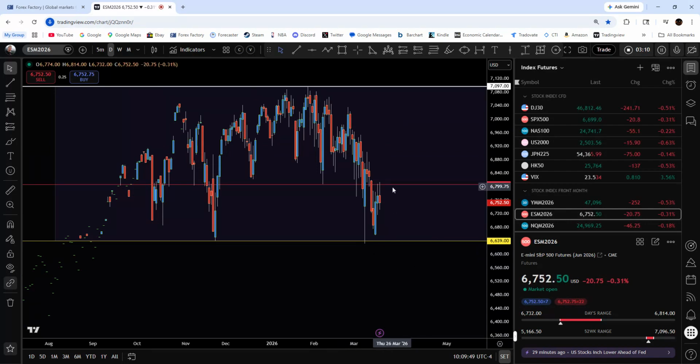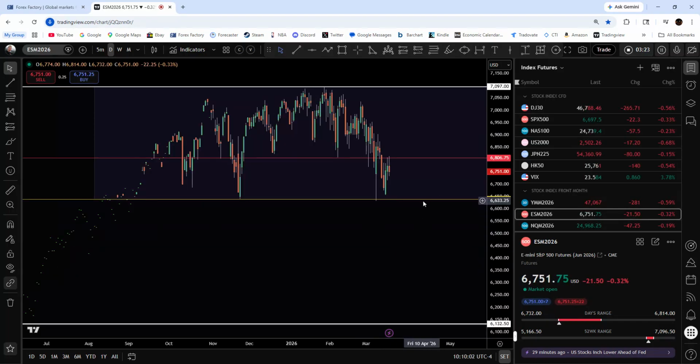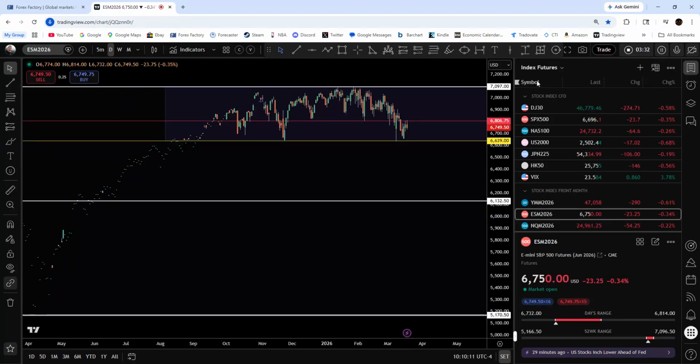Now, obviously, I'm a technical trader, so if I get a rally above resistance, then I will buy the dip, because I know that the market is telling me that it wants to move higher. But if I get a close below this level here at 66.39, and the market closes below that level on a daily close, then I definitely would sell the rally, because that indicates bearishness.